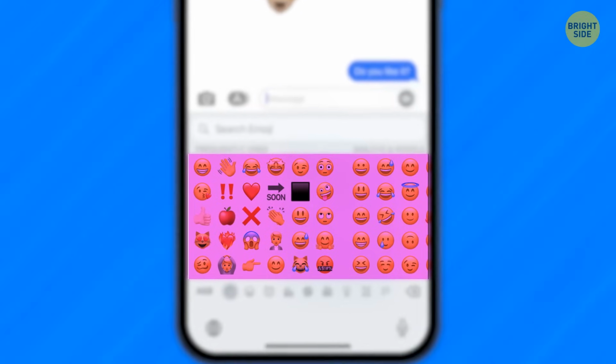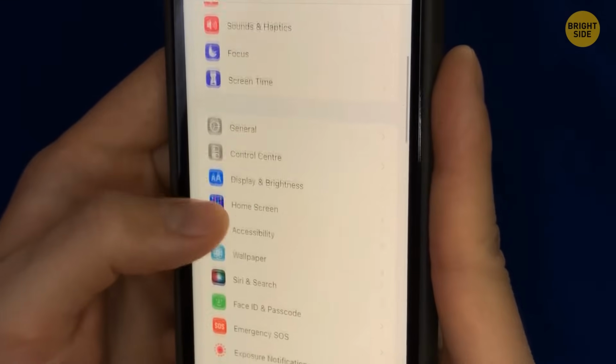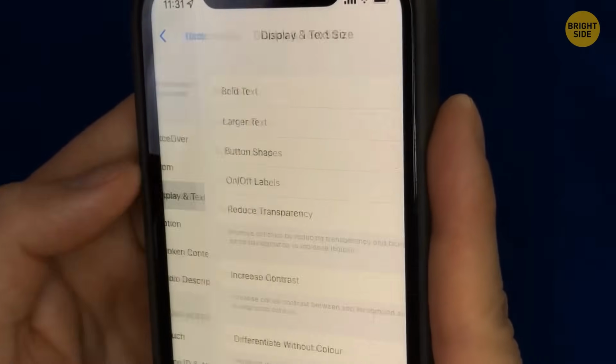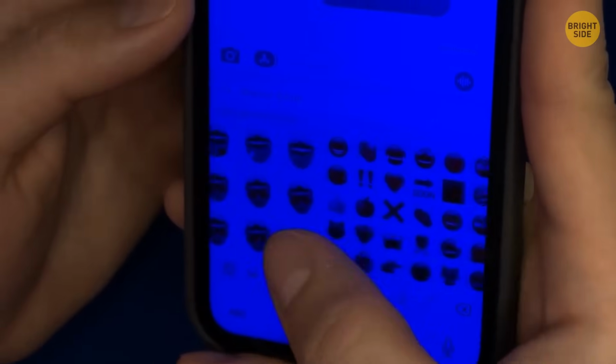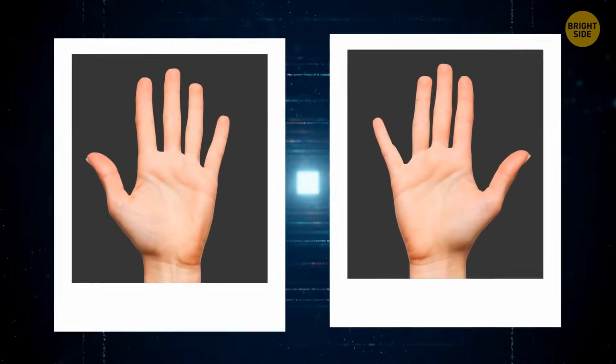Turns out, you can change the colors of your emojis. Go to the settings, then to accessibility. Then choose display and text size. Then go to color filters and turn them on. You can choose one of several color filters, and it'll totally change the color appearance of your device, including the emojis. Look at these two pictures. Can you spot the difference?